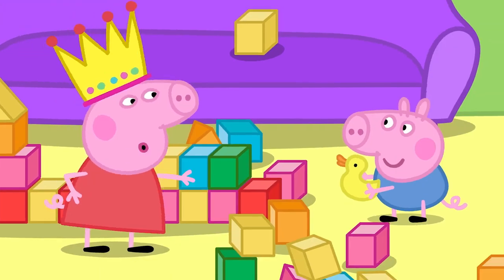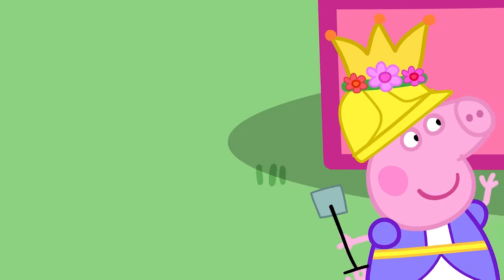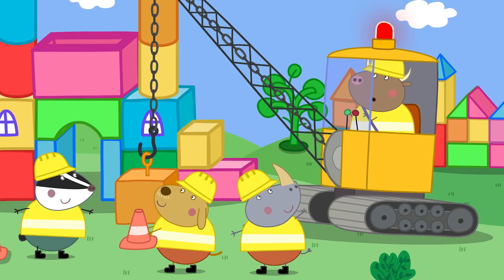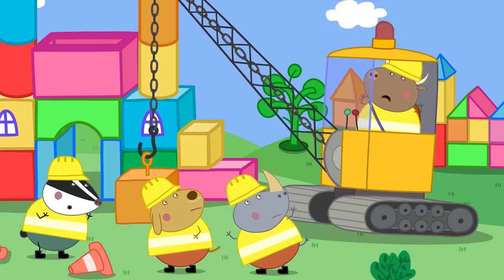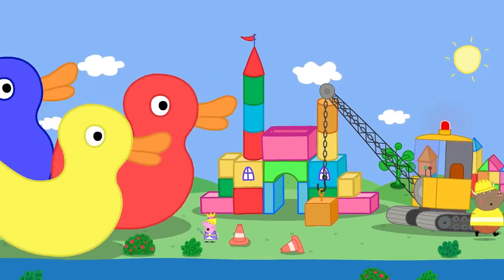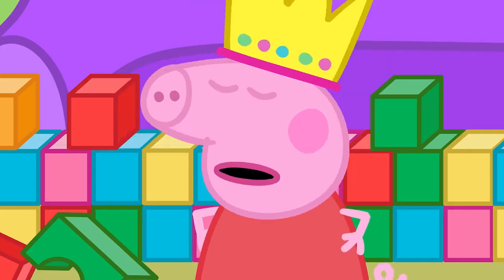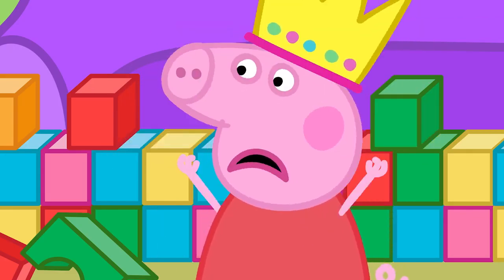Okay. George, we can play builders and fix the castle you knocked down. Left a bit, right a bit. At once, Your Majesty. Ooh, ducks! No, ducks! Big giant ducks! Look! Careful with your ducks, George. Blockland isn't for ducks, George. I don't want to play with you ever again.